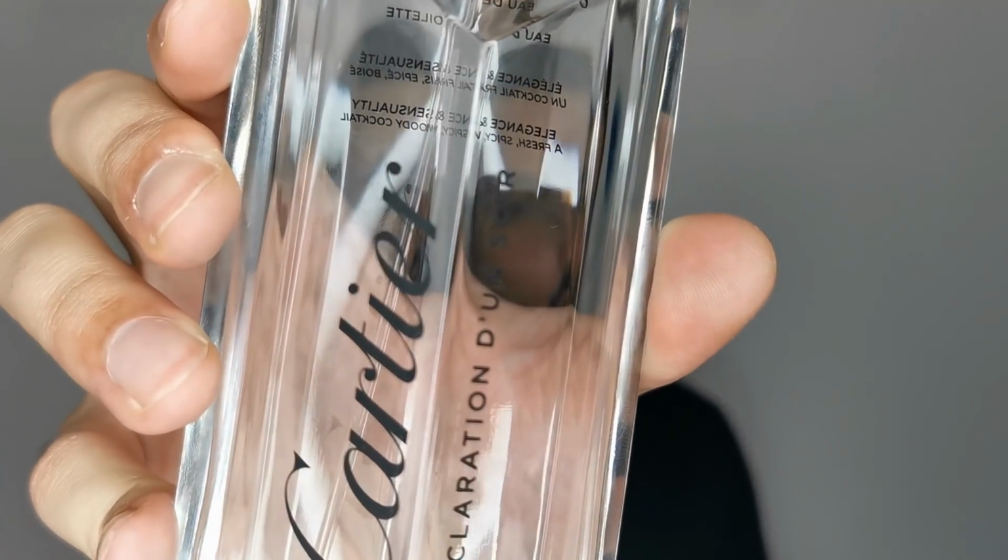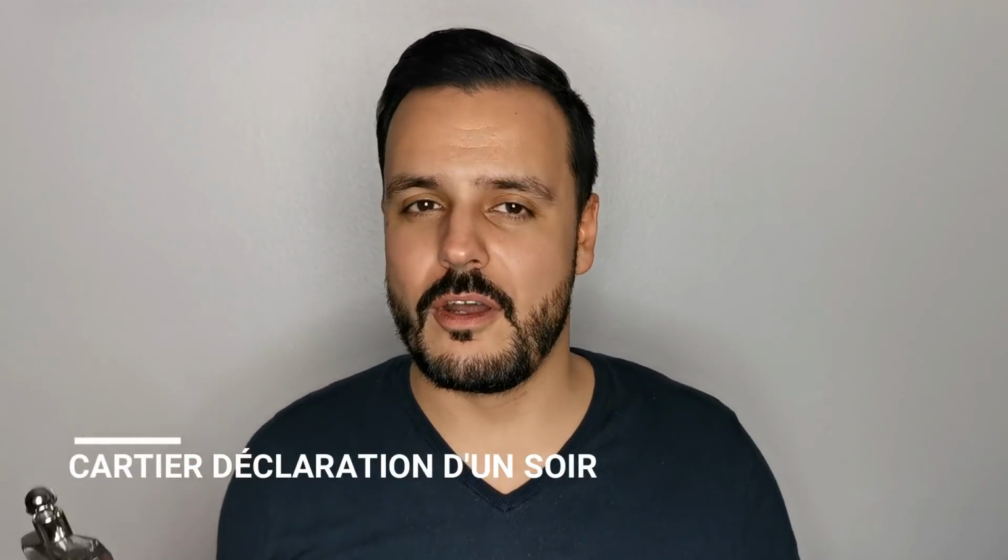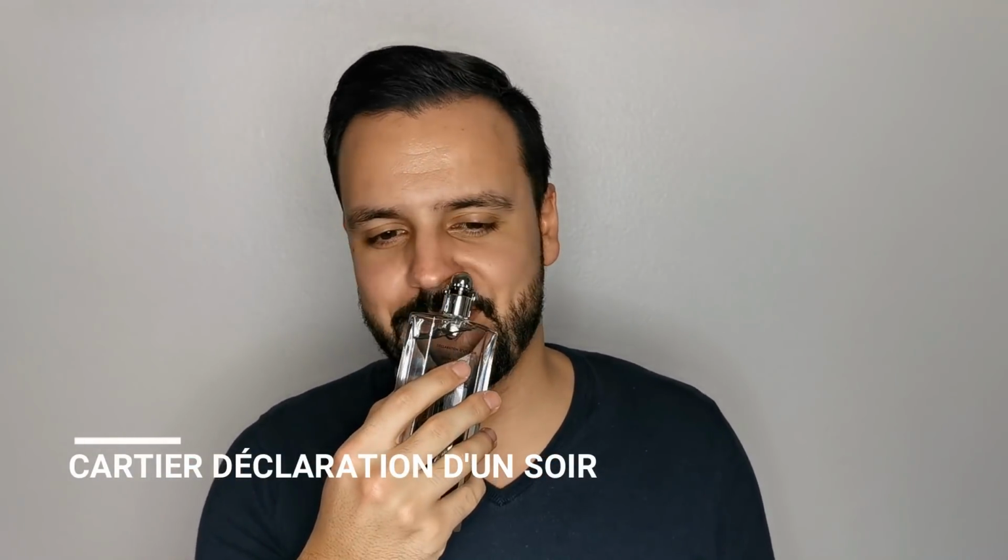But in the end, the fragrance that I want to talk about and that I repurchased is my latest fragrance purchase from the House of Cartier. It is Déclaration d'un Soir. This one is the best designer rose out there, or at least one of the best. This one is so good. This is so good. I was not ready for this.